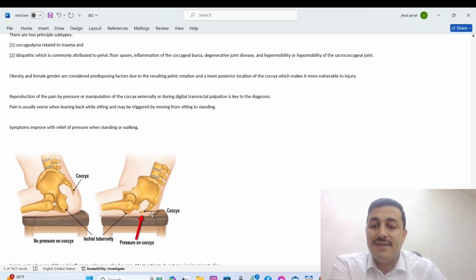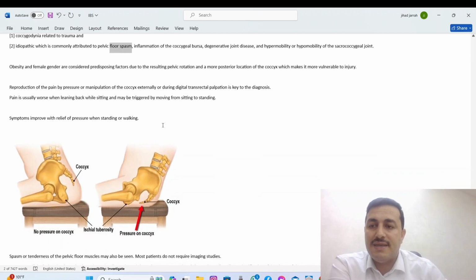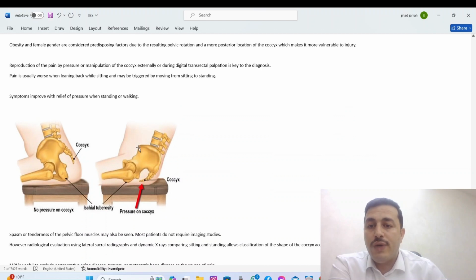You will elicit tenderness, either on external exam or transrectal exam. You will elicit tenderness around the coccyx. It can be due to trauma or idiopathic, due to pelvic floor spasm, inflammation, hyper or hypomobility, etc. So we have two types: trauma or non-trauma, or idiopathic.